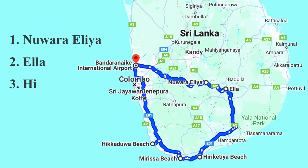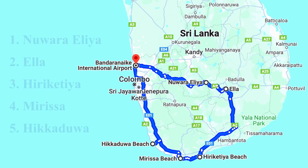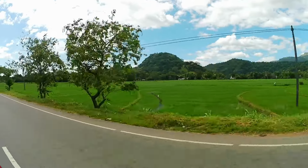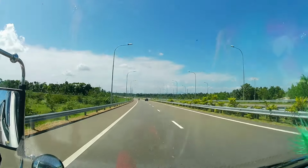I am currently on a 10-day trip across Sri Lanka. This is day 5 and I am traveling from the hills of Ella to Hiriketiya on the southern coast of Sri Lanka. After leaving the hilly roads, we reached the plains and traveled through beautiful green fields and reached our destination Hiriketiya, where we will be staying for the next 2 days.